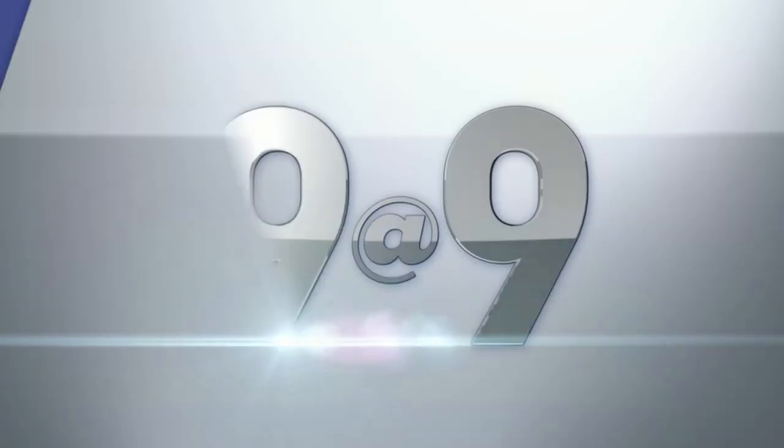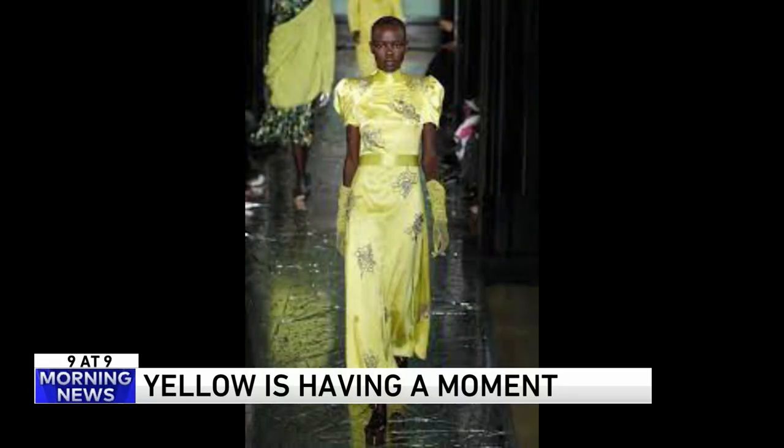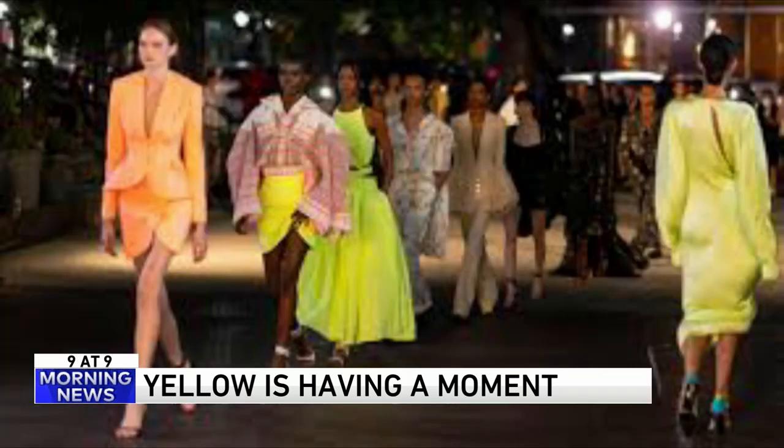Number 5, drip check. Yellow is about to have a moment. Marigold, buttercup, banana, daffodil. Oh, yes. These shades will be everywhere in 2022. Test out the different shades to see what works best with your hair color and skin tone.